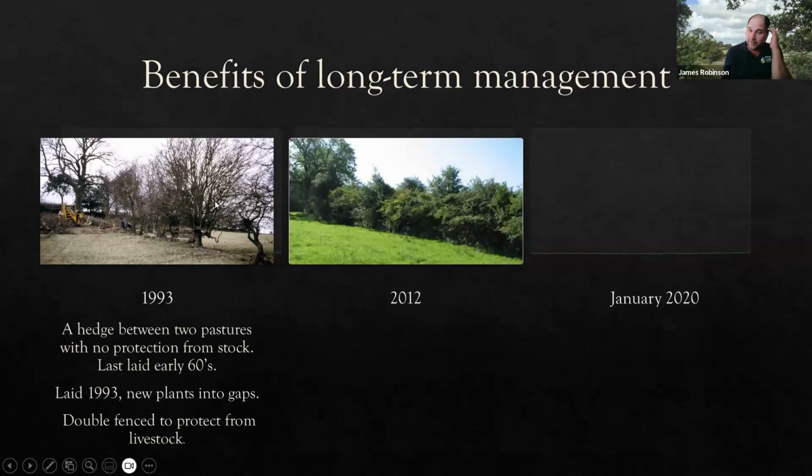So no hedge is beyond redemption, really. As long as it's living, you can coppice them off and you can get a lot of new growth, even if they are massive. Every hedgerow species in this country will grow from a coppice stool.